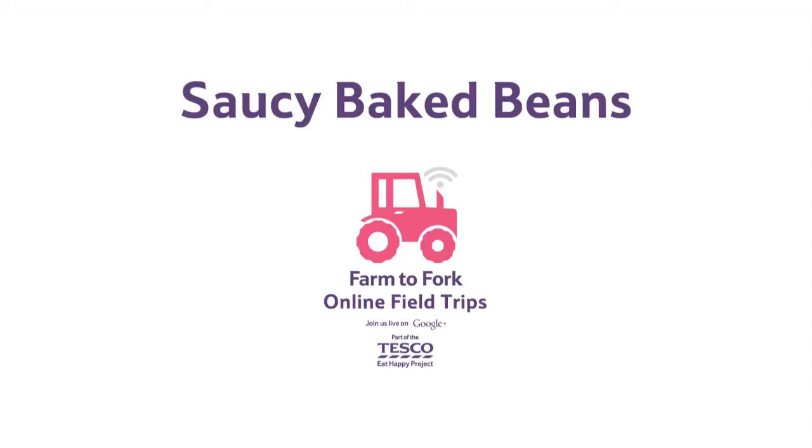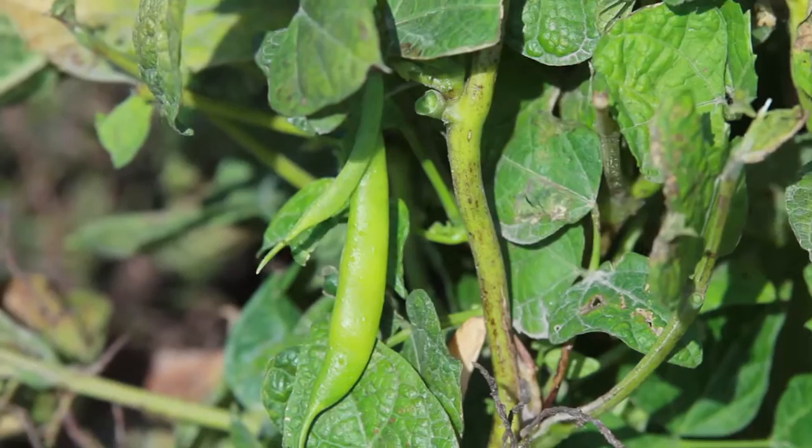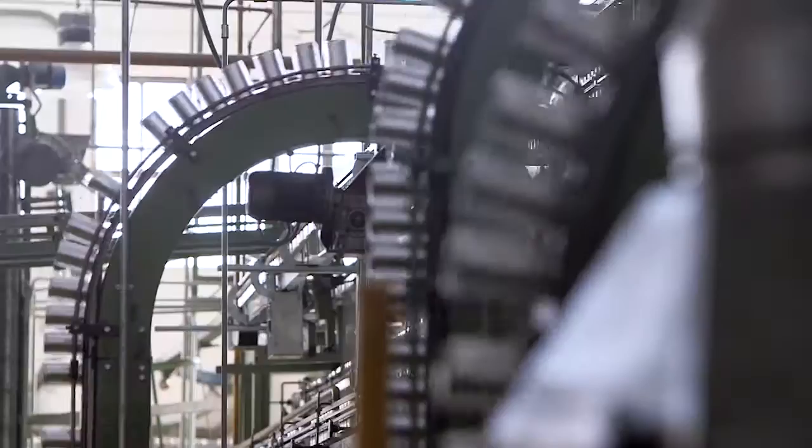Baked beans, baked beans. Saucy baked beans with a coating of cheese. You can buy them in the tin any day of the week from your local supermarket on your high street. Beans in the morning and beans in the night. They're really super duper when you're cooking them right.